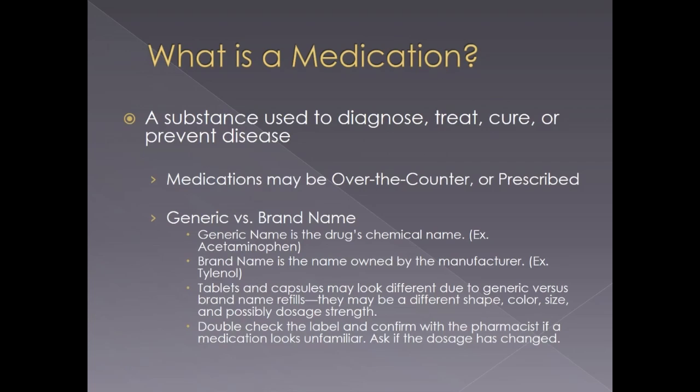A medication is a substance used to diagnose, treat, cure, or prevent disease. Medications may be over-the-counter or prescribed. They may also appear as generic or brand name. The generic name is the drug's chemical name, for example, acetaminophen. The brand name is the name owned by the manufacturer, for example, Tylenol.